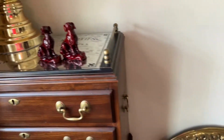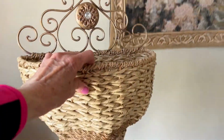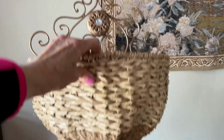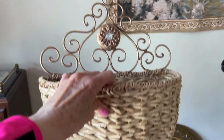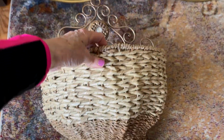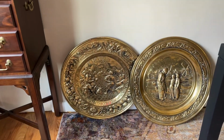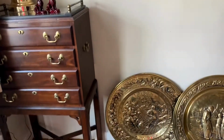I opted against a few of the things, and I ended up finding this really nice wicker and metal plant or flower holder. I think it'll add a nice organic touch to a space. I think it'll work well with what I like to do in my home. It was only $7. So those were my choices this week on my antique mall flea market shopping tour.